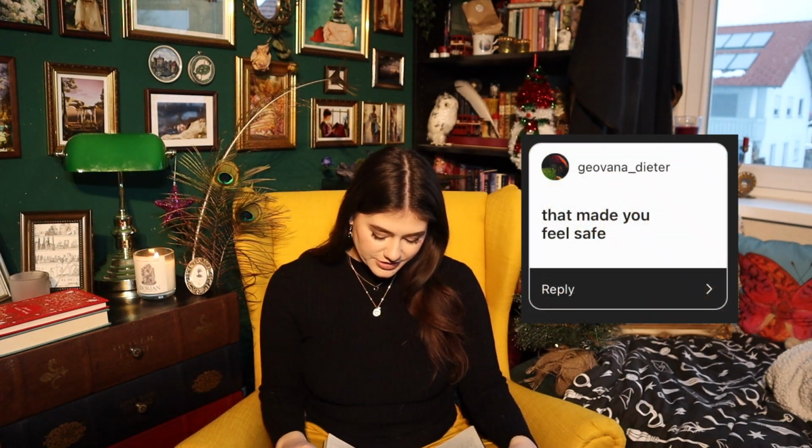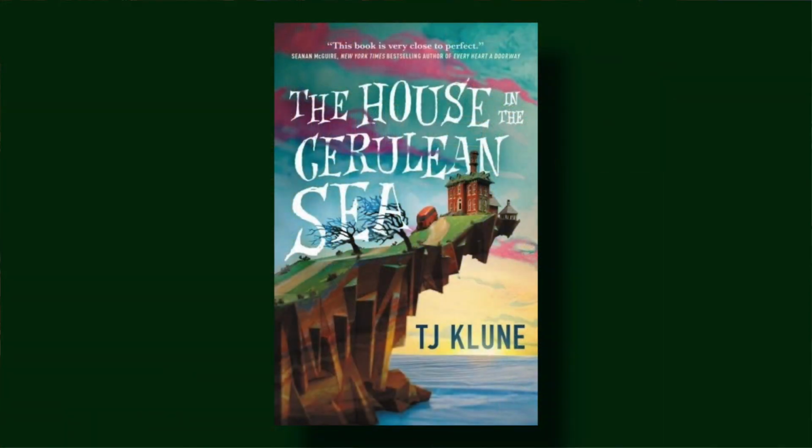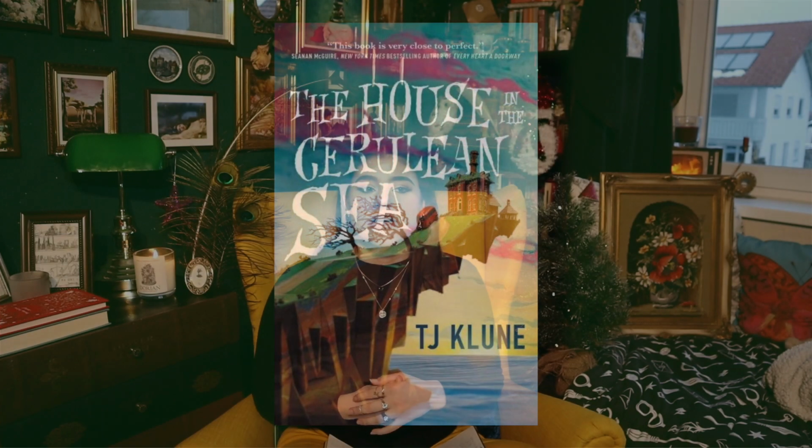Show me a book that made you feel safe. One book that gave me a really, really good and comfortable feeling this year was The House in the Cerulean Sea by T.J. Klune. The story of Linus Baker needing to observe and look into a certain orphanage that has the worst kids, apparently, and then finding out that that is not true, and the days that he will spend there will be the most important of his life.